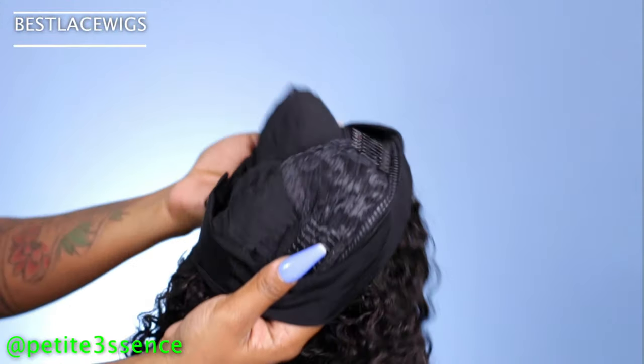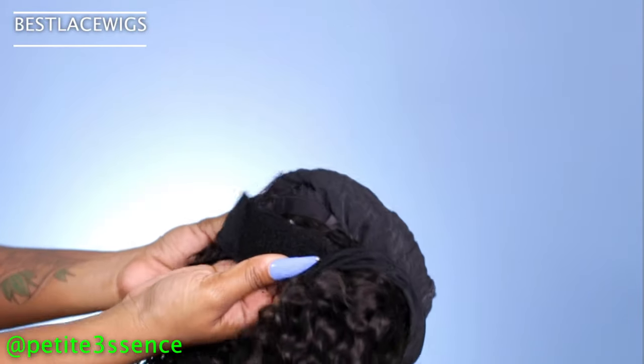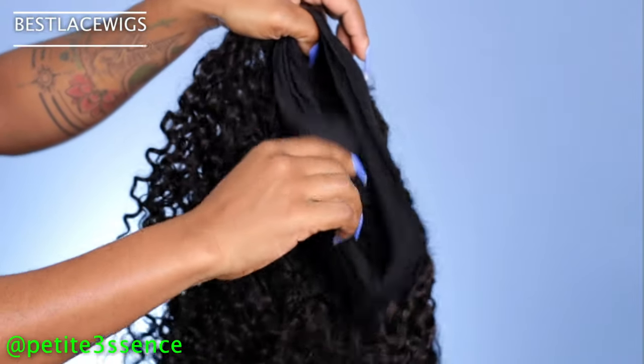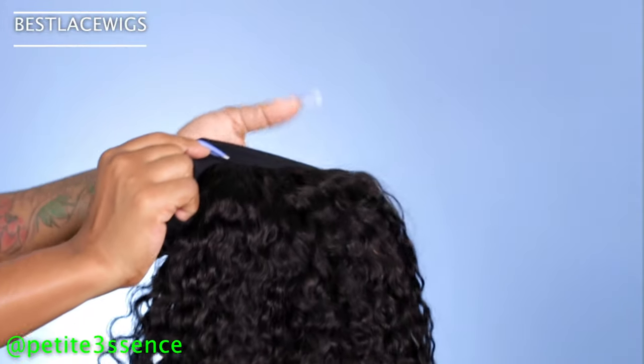Did I mention that? Yes, headband portion is there as usual. It has 3 combs in the front here, 1 in the back, and it has adjustable straps. And you know, you can always adjust the headband portion if you want it tighter or looser. So let's go ahead and throw this on.